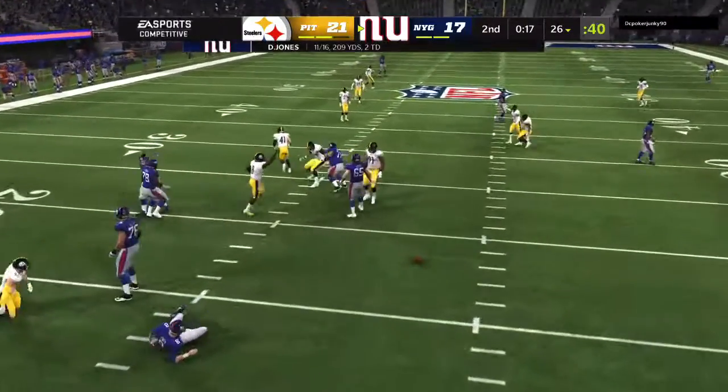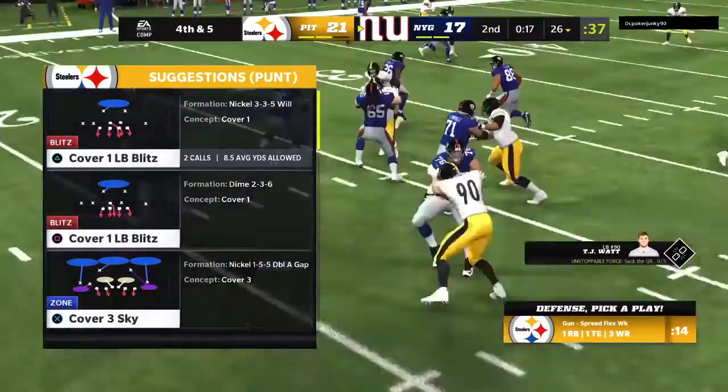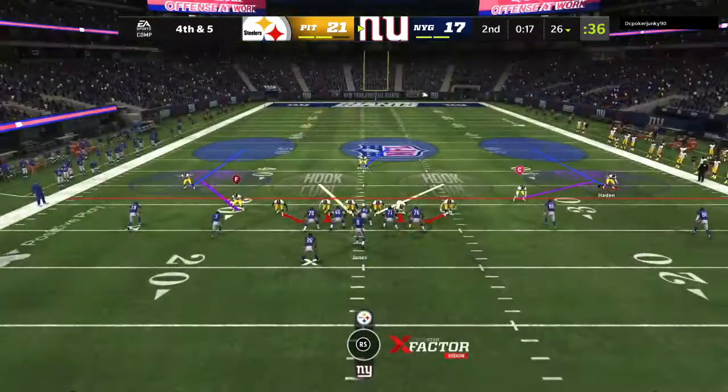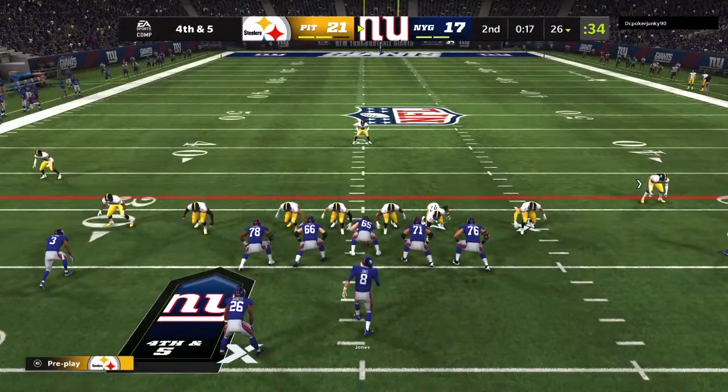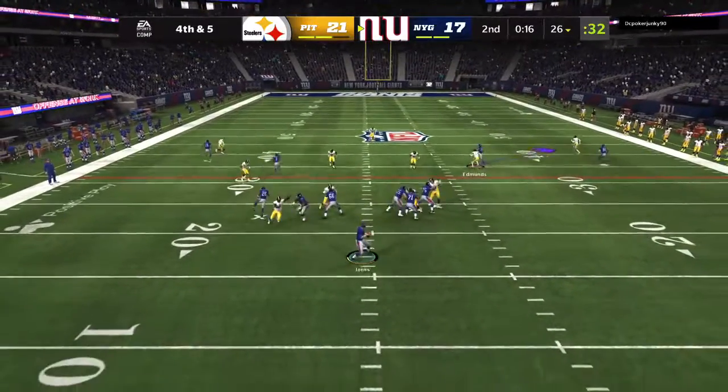And he takes a shot on the release as this will be incomplete. That could be the stop this defense needed to get them back on track. They've been pretty well dissected by the offense here in the first half. After that possession, now they know that they can compete with this offense.